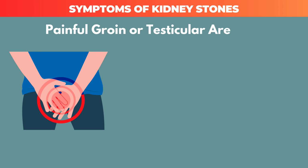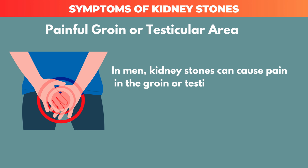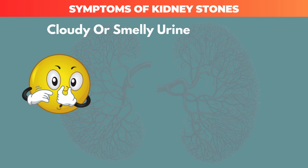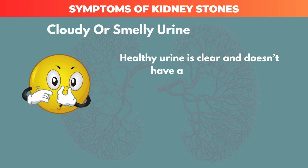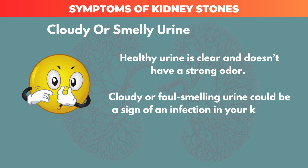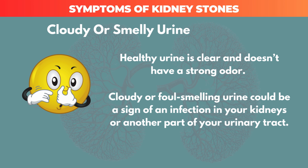Painful groin or testicular area. In men, kidney stones can cause pain in the groin or testicular area, often radiating from the lower back. Cloudy or smelly urine. Healthy urine is clear and doesn't have a strong odor. Cloudy or foul-smelling urine could be a sign of an infection in your kidneys or another part of your urinary tract.